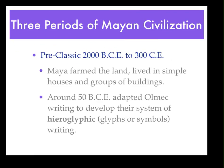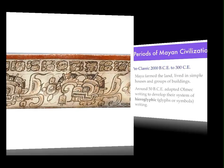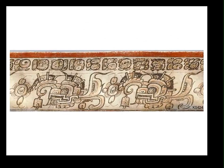The Mayan civilization is divided into 3 main periods. The first one is the pre-classic, which is 2000 BCE to 300 CE, quite a long period there. And during this time, the Maya farmed land, lived in simple houses and groups of buildings. Then around 50 BCE, they adapted the Olmec writing system to their own culture, and they used hieroglyphics or glyphs or symbols for their writing. You can see an example of this right here along the top of this picture.